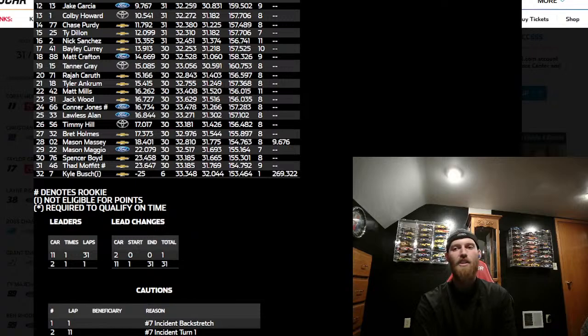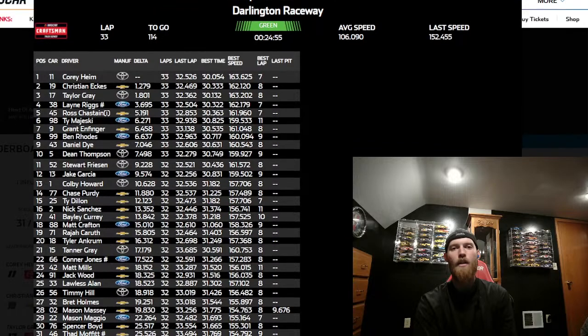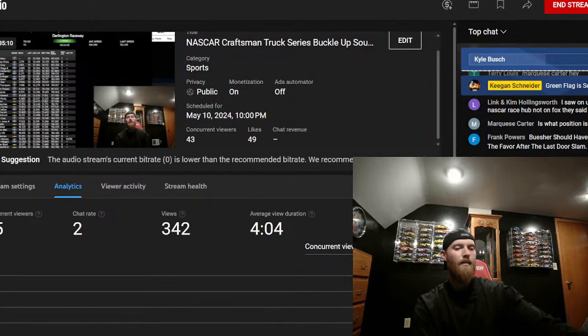And then, of course, the spin in turn 2 when he was side by side with Heim for the lead off turn 2. Turn 2, lap 11 incident there for Busch takes him out of it initially after qualifying in the 4th place position. Racing a little too hard, a little too early. Got loose, and truck definitely slipped out from underneath him.